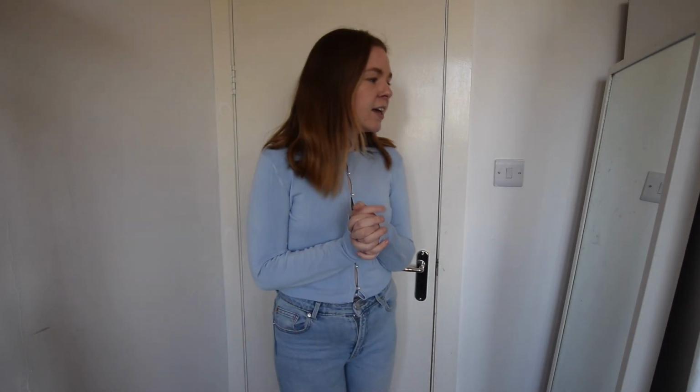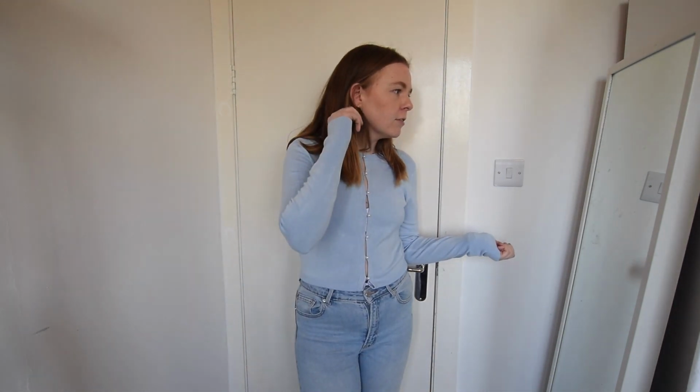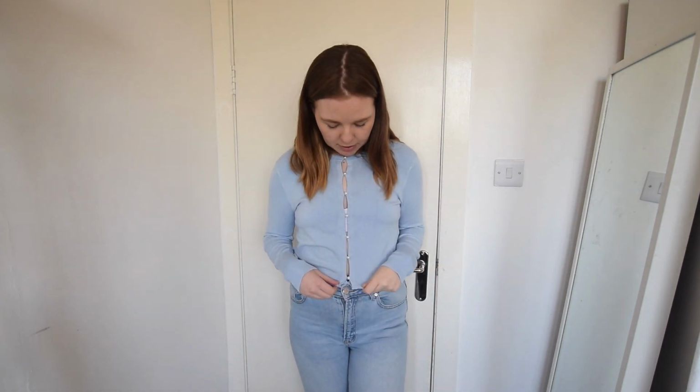I don't know, I do like it and I do really like the colour and it is soft. I just don't know how much wear I'd get out of it. I don't know if I'd reach for it in my wardrobe. I think it is cute, but I don't know if it's cute enough for me to want to keep, which is a shame. I could keep it as a cardigan, but I kind of got it thinking I'd wear it as a top.